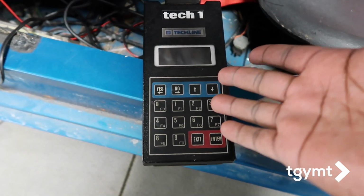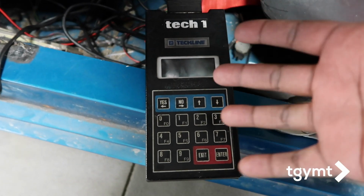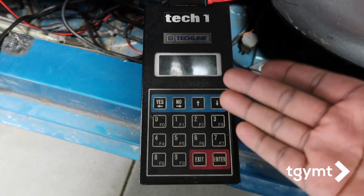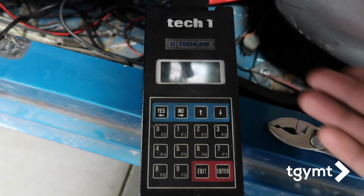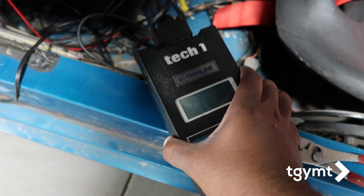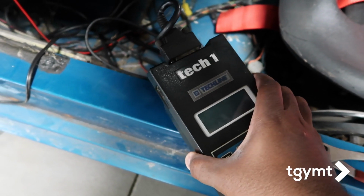And not only does this read codes, but you can actually reprogram things. The guy was telling me that if you need more fuel in your fuel map, you can change that. You can do all that stuff with this. I would imagine these are probably very hard to come by, and if you do find one, it would probably cost you. That's some of that stuff that we don't have at Spark Macon. We couldn't do that. So we're so glad to be working with these guys to get the car up and running.